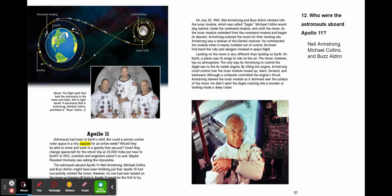Looking at question 13, question 13 says, look at paragraph 1 on page 57, and they want us to think of some words that we can use to describe Neil Armstrong. He is one of the Apollo 11 astronauts. How could we describe him as a person? So let's read this first paragraph on page 57 together.